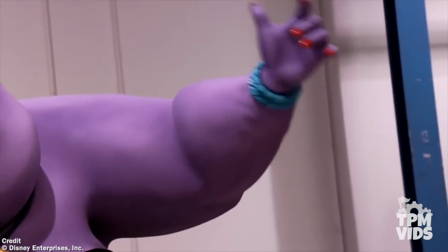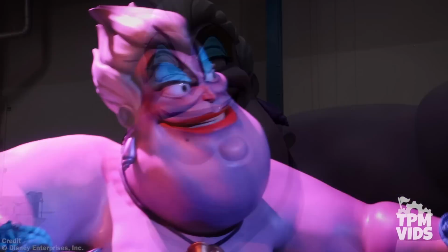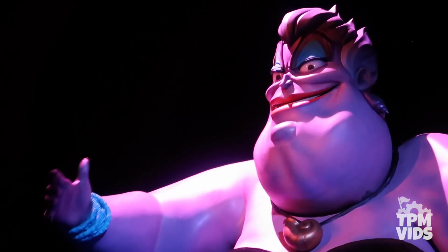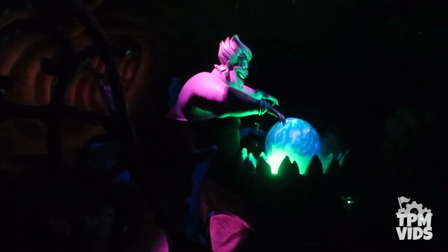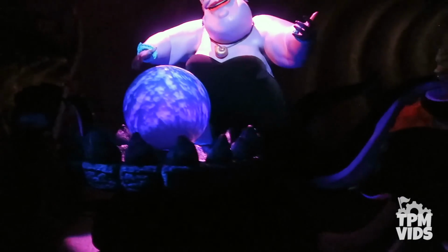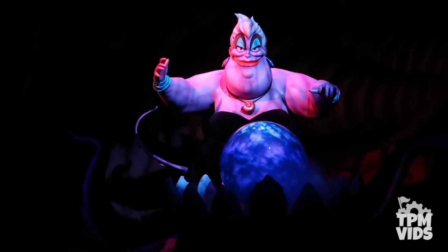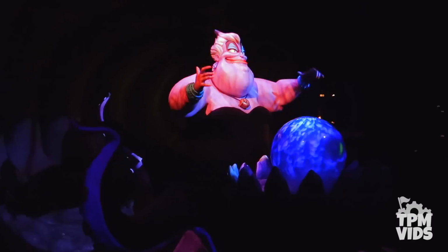Ursula has 33 different functions, and when you're up close, you see the fluidity and precision of the movements. This includes her facial expressions, the squash and stretch of her torso, and the gestures of her tentacles. By using stretch velvet on the torso and a flexible rubber on the rest of her body, the figure always keeps its shape. This allows the characterization traits from the film to be brought right to life with this impressive animatronic.